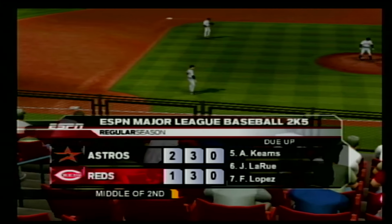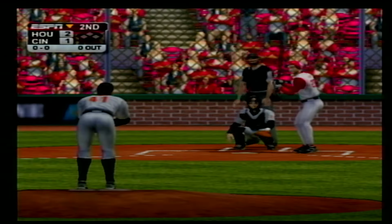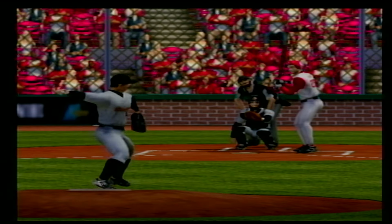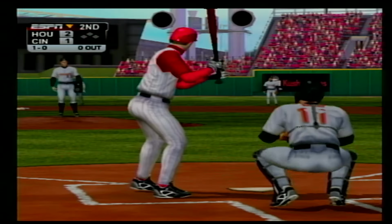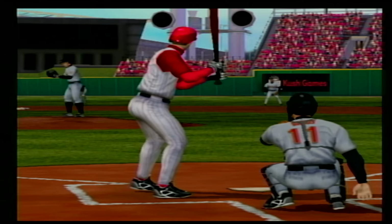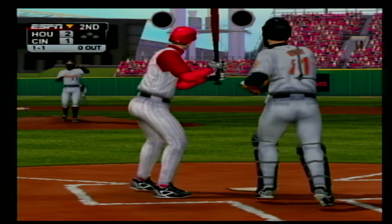On now to the last half of the second. Houston is out in front, 2-1. The 5, 6, 7 spots due up. Austin Kearns will be the first man up. First pitch, here it comes. Cutter just misses. Ball 1. The 1-0 pitch on the way. Called a strike toward the outside, and it's 1-1.